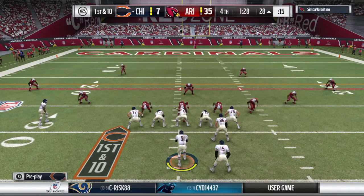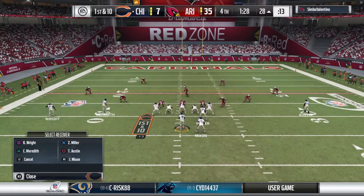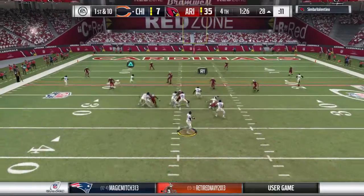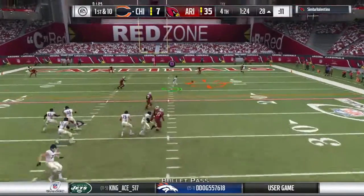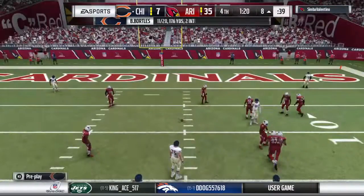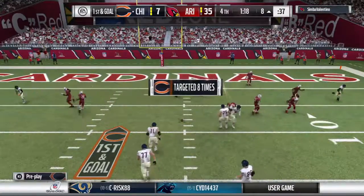Here we go. Green 39. Green 39. Ace. Bortles now on 1st down. Wide open receiver, complete. A good pickup there of 20 yards.